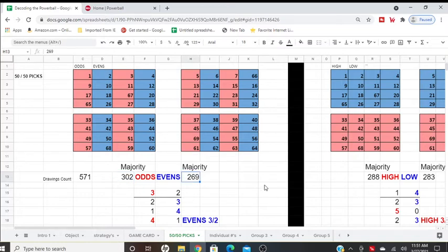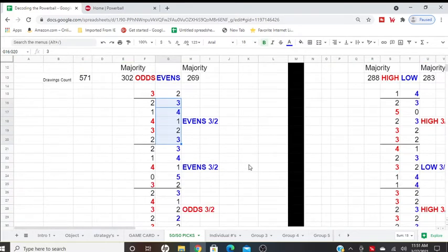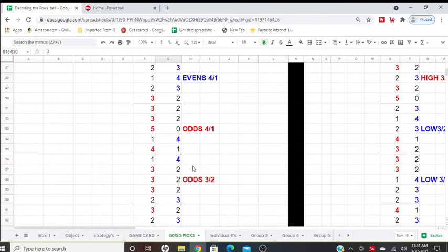So out of 571 drawings, 302 drawings have been the majority of odd numbers, and 269 have been the majority of even numbers. Okay, so to give me a clue on what the majority will be, what I like to do is break things down into 5 again. As you can see, out of these 5 drawings, the majority is even numbers, 3 drawings to 2. And as I go back, it's evens, odds, odds, odds, evens, odds, odds.